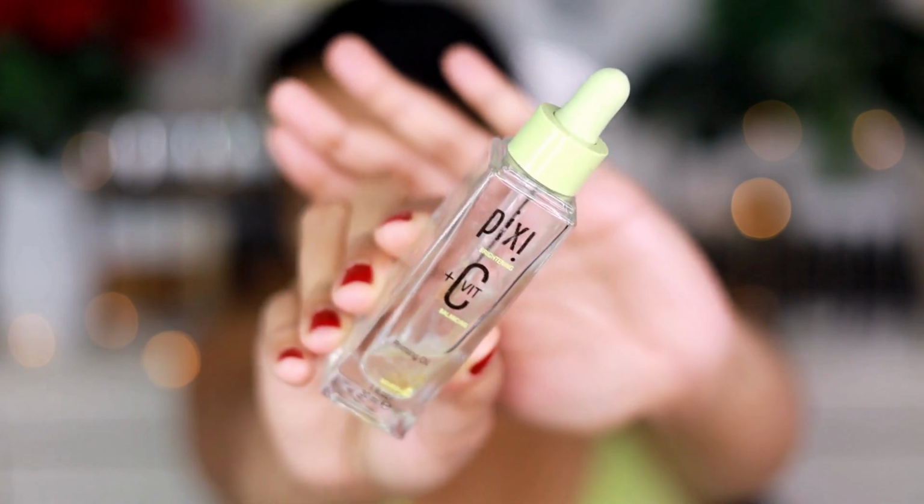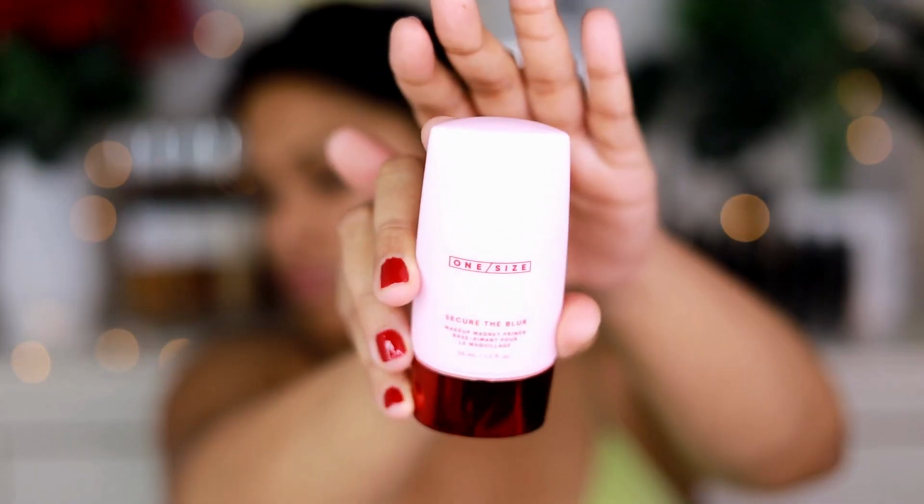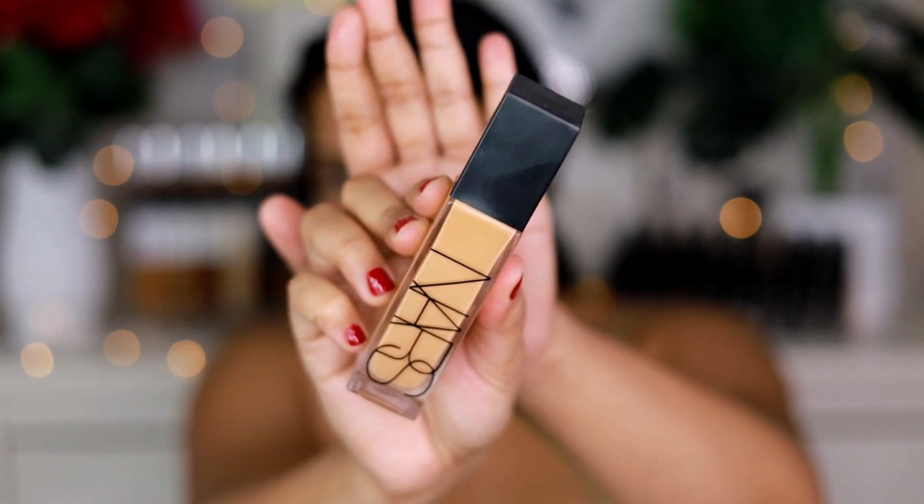We're going to start off today with some primer. For that, I'm going to be using Pixie Glow Serum. This is the vitamin C serum. And then next, I'm going to be using One Size Primer, and this is called Secure the Blur. This is like a makeup magnet primer, which I'm using for the first time, and it feels really nice on the skin. It also blurs your skin out, which is perfect because it takes care of all the pores, and at the same time it feels a little sticky, which tells me it's gonna stick the makeup on really nicely.